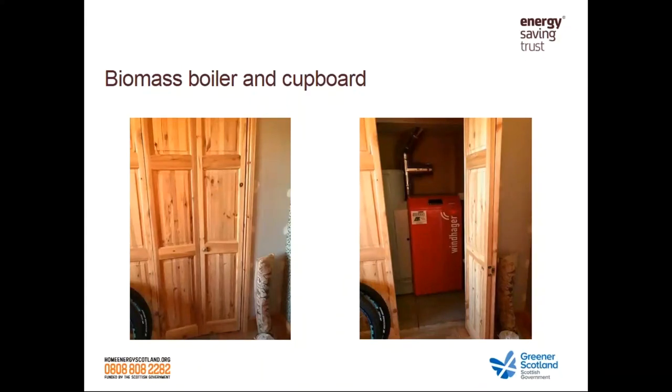Hmm. Yeah. I know one of the common questions that people have with a wood-fueled system, whether it uses logs or pellets, is about where to actually store that fuel. So how did you overcome that? That's not really been a problem. We have space in the garage, so we get a ton of 10-kilo bags delivered at a time.